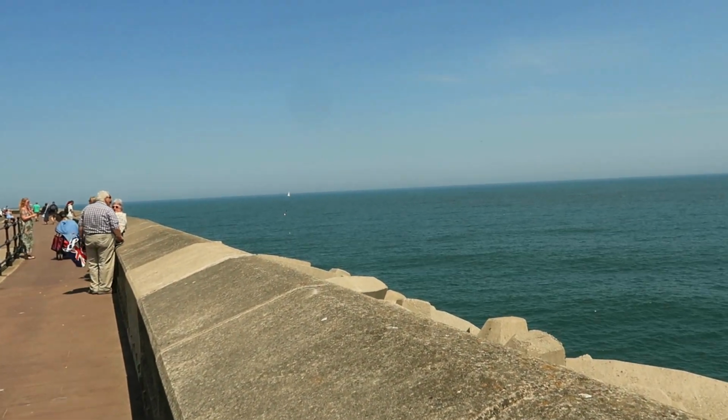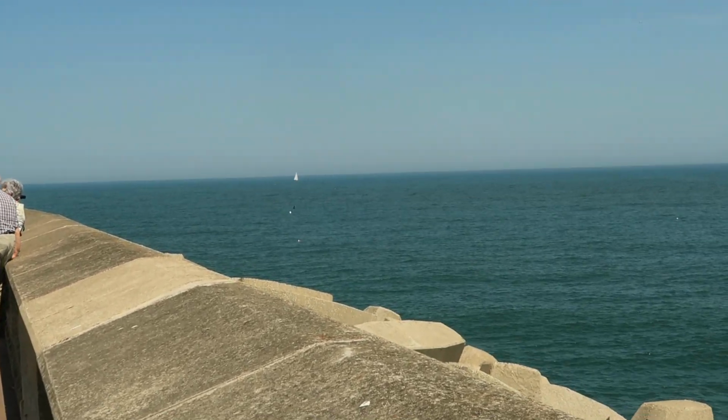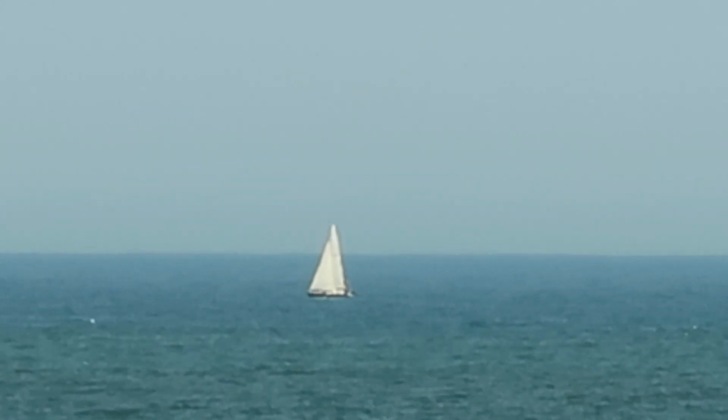And yes, there is a boat way out there, and I don't know if I can zoom in on it. I'm going to try, but who knows? And lo and behold, there's a boat.